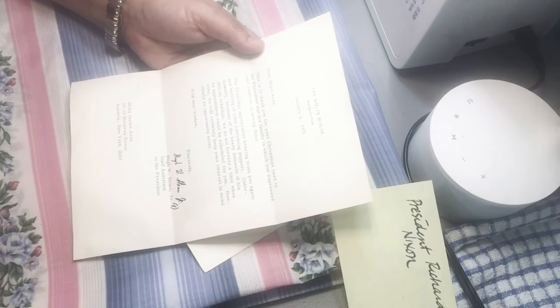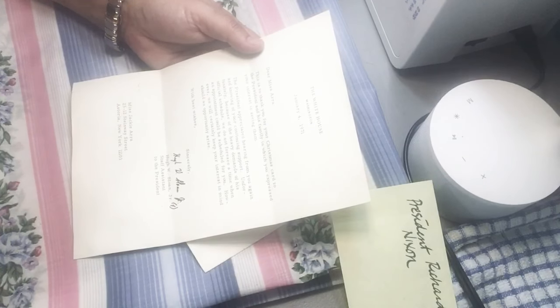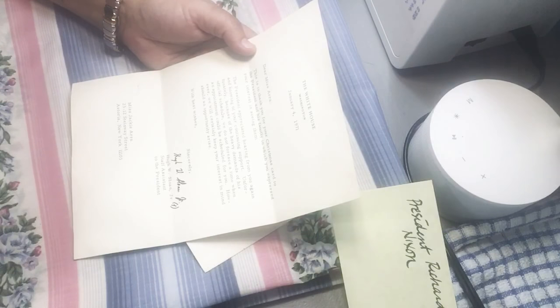It says, "Dear Miss Ara, this is to thank you for your Christmas card to the President and his family in which you expressed your interest in seeing them. The President appreciated hearing from you again and knowing of your continued support. Unfortunately, because of the heavy demands of his official schedule, we do not foresee a time when an appointment would be scheduled for you. However, we will certainly keep your interest in mind should an opportunity arise. With best wishes, sincerely, Hugh W. Sloan, Jr., Staff Assistant to the President." And he was Staff Assistant to President Richard Nixon at the time.